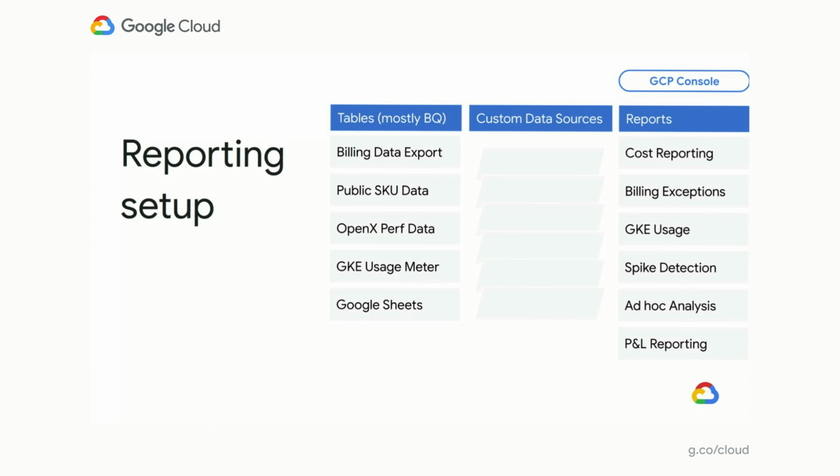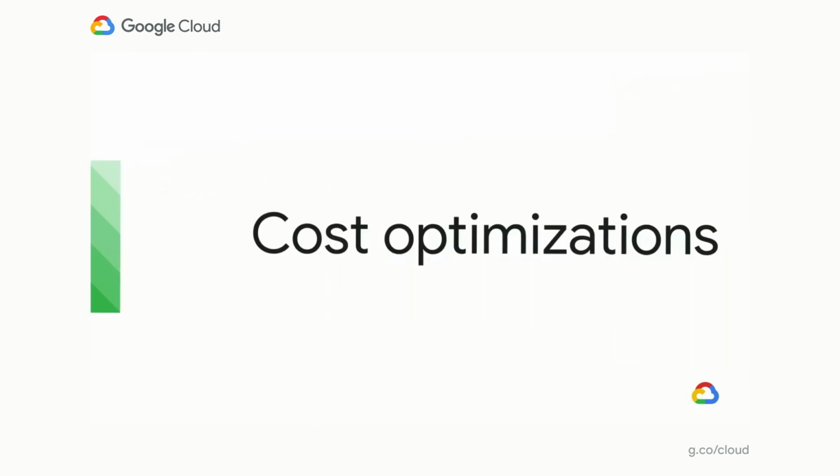We did this by integrating our GCP billing data with our OpenX performance data. This enabled us to get insights into per unit costs as well as gross margin performance. In terms of frequency of reporting, we look at cost reporting daily, and we send out a cost summary email each day to various teams. Now that I've touched on how we set things up from a governance, cost visibility, and reporting standpoint, we will turn our attention to cost optimization.